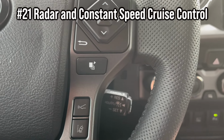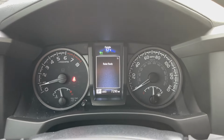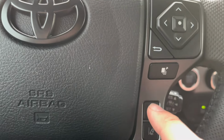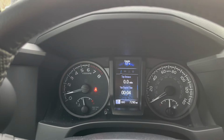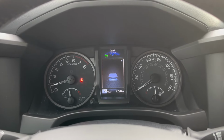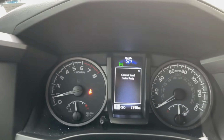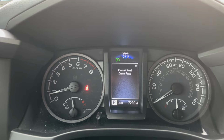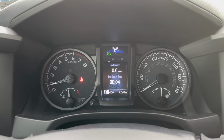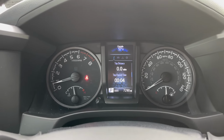Down here is the cruise control stock. If you hit it once, you'll see radar ready. And you can adjust how far you want the radar to be with this button. So say we do radar ready, we can adjust with that button farther or closer. Now, if you hold it down, you get your normal cruise control, constant speed control ready, and it's not using the radar. It's not looking at the car in front of it. It's just maintaining a certain speed. So that's kind of the old school way that most people know.